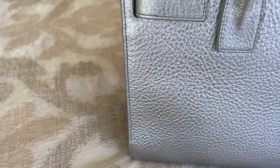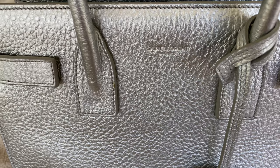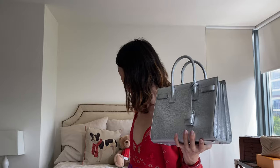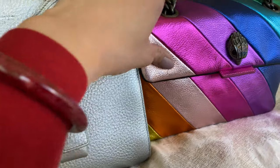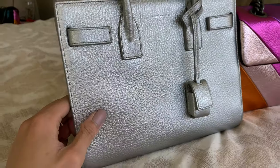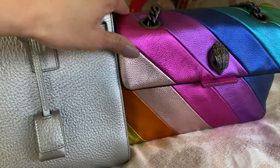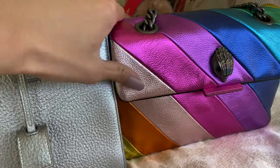But let me show you this bag close up. As you can see, it is a metallic silver pebbled leather. And it even looks similar to the metallic pebbled leather on the Kurt Geiger bag. And when I bring you guys in for a close-up, you're gonna see the similarities of the leathers. Honestly, look, it seriously looks so similar. It's crazy. And this is 10 times less than this bag.